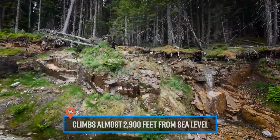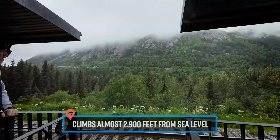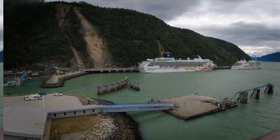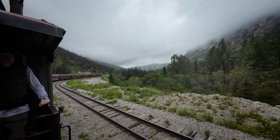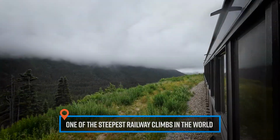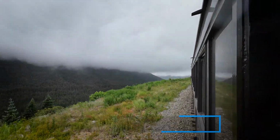The White Pass and Yukon route rises almost 2,900 feet from sea level at the Port of Skagway, where we were, to the White Pass summit on the US-Canada border in just 20 miles. This is one of the steepest climbs of any railroad in the world.